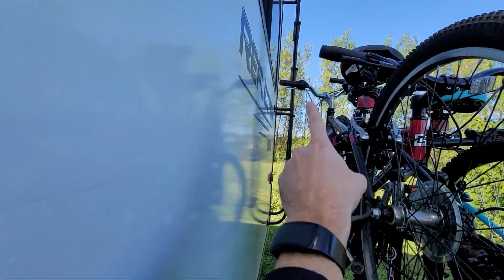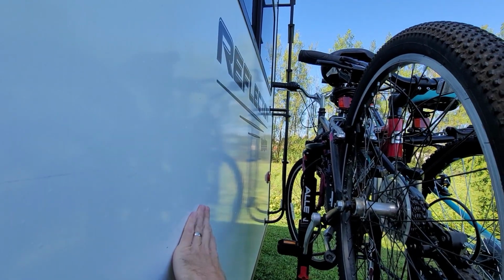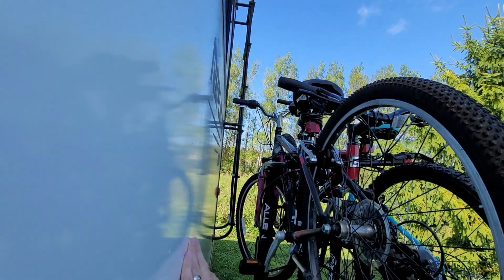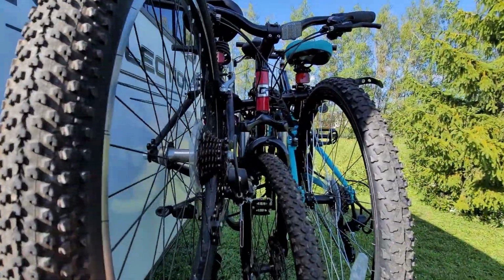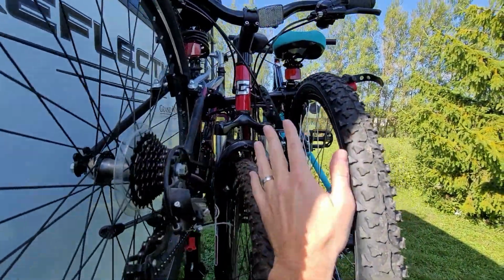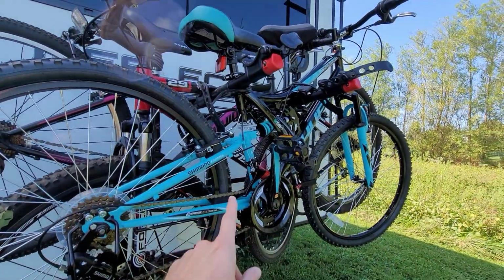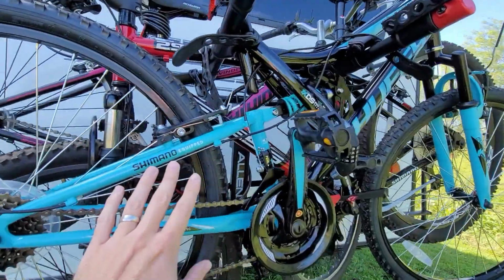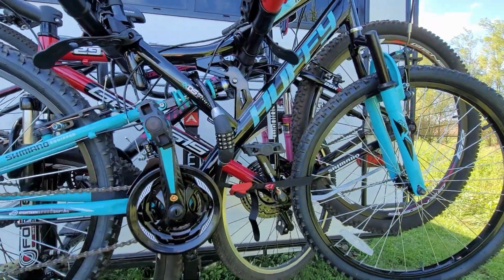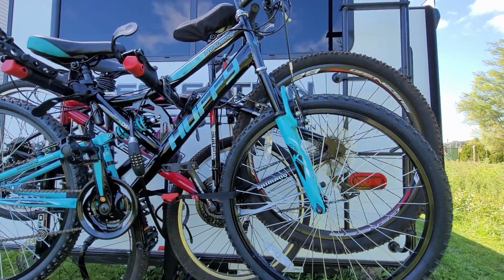Number one, handlebars. You want to make sure those are not going to be rubbing up against the back of your trailer. And you can see we've got quite a bit of room to spare, and they're locked in place so those can't move. The other thing is the bikes rubbing against each other. You can rub paint off, have a lot of issues. So we're hoping this bike rack answers all of those problems, and we'll let you know what we think. We obviously haven't driven anywhere with it yet, but when we get there, we'll do a review of this.